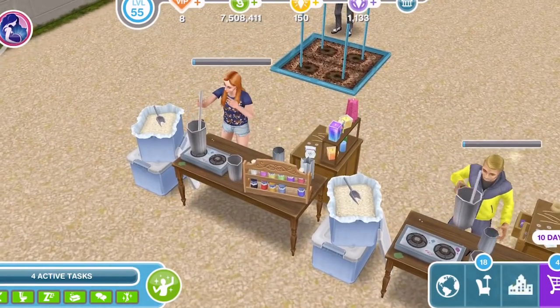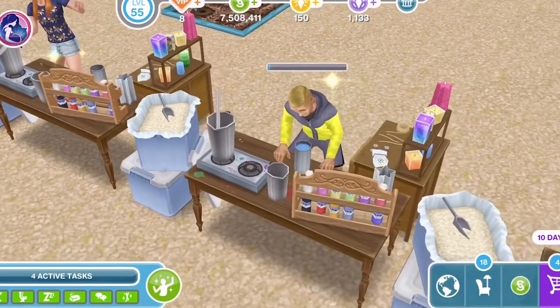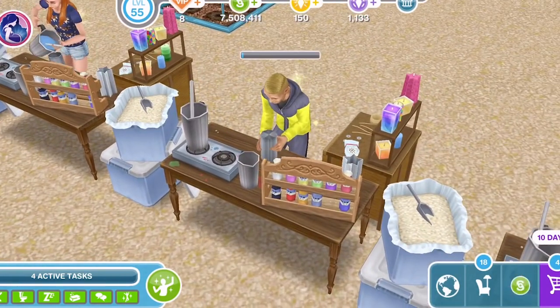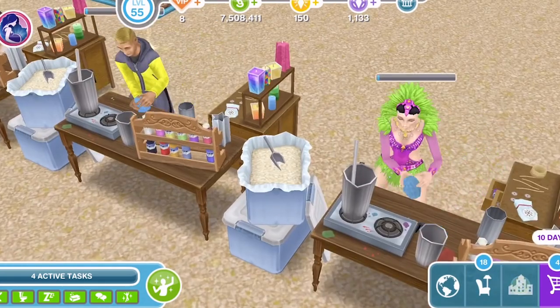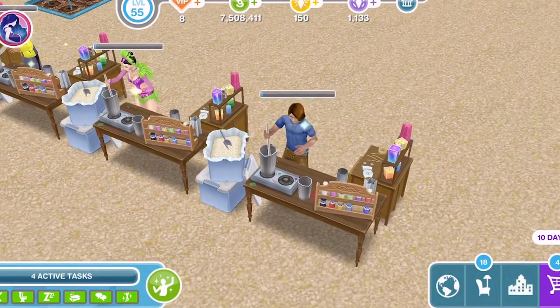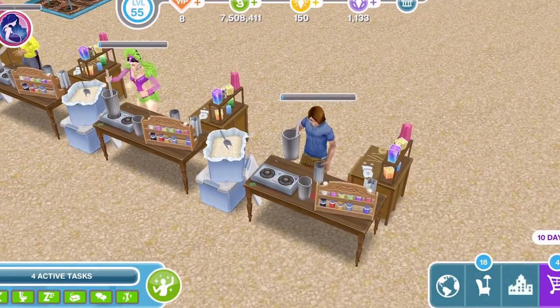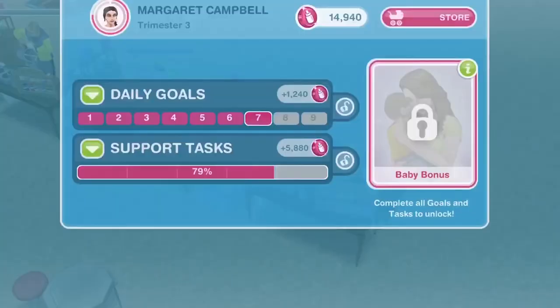I've forgotten how cute these stations are. How nice is that? You just have to come on the game as often as you can, obviously to set them doing the task again once they've completed it. But for me, more importantly, is to come and collect the bonuses, because they collect an awful lot of bonuses. So it's just the nature of the event.